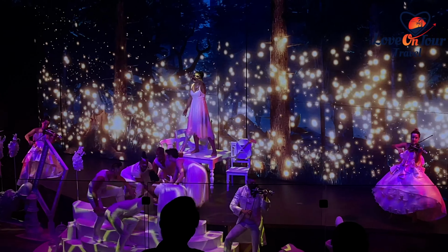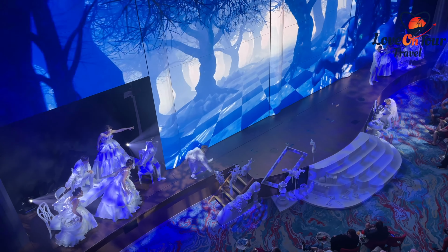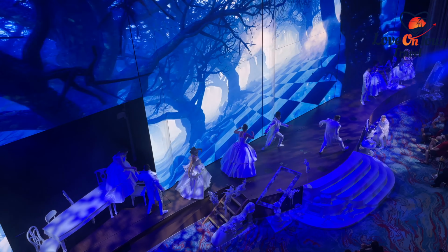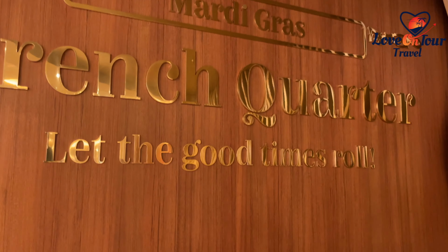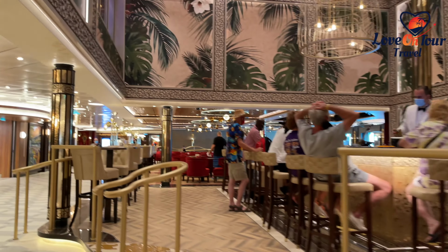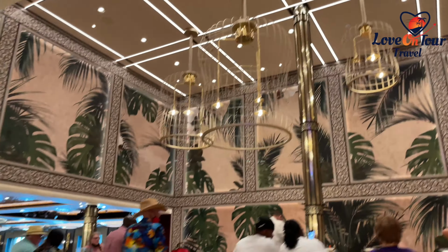Now the ship is set up in different neighborhoods or areas, and we'll take a look at each of these real quick so you can get a feel for how the ship breaks down and where everything is. The French Quarter. The French Quarter takes its inspiration from the Big Easy. The jazz club feel was special and authentic. The attention to detail was considerable.